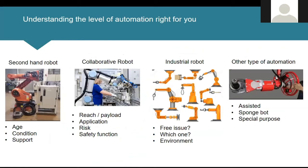So understanding the level of automation right for you. Some companies opt for second-hand robots, as this can be an affordable way into adopting automation, but exercising caution in this area is advisable due to the following reasons. Age of the robot. Post-2006 models will have newer safety-compliant technology, which is a lot easier to install. Anything pre-2006 may require hardwiring of safety or additional inputs and outputs. It's quite laborious, time-consuming, complex, and a lot of integrators wouldn't be that interested in undertaking that kind of work.